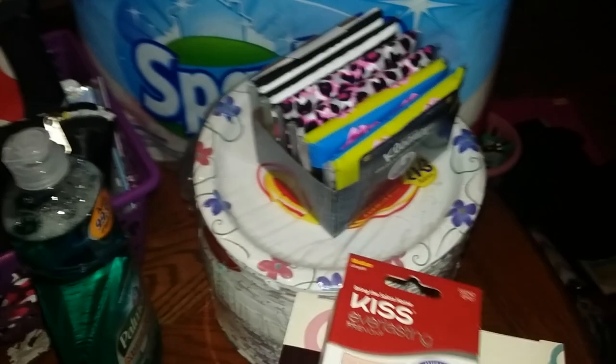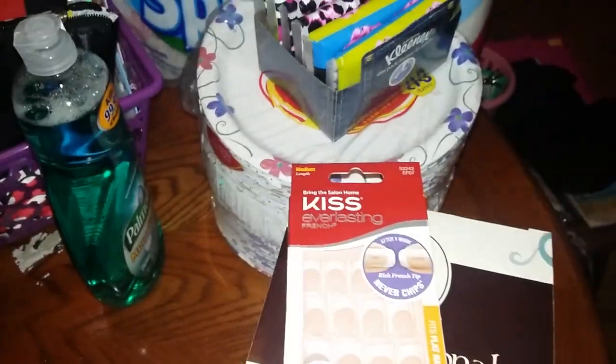I just bought some more of the Kiss nails in medium. This was $5. These are the only ones I wear. I absolutely love the Kiss brand.